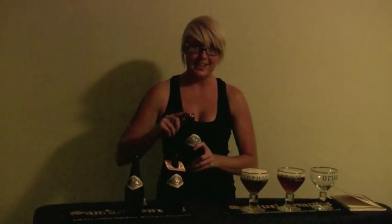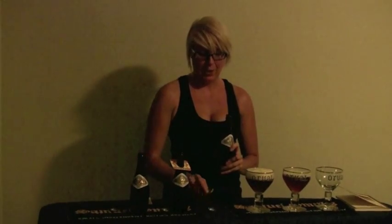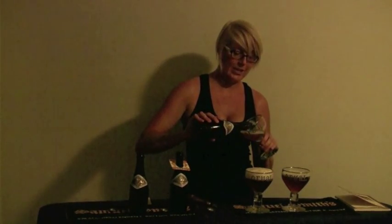Another interesting fact about Orval is right before it goes into the bottle, it's inoculated or spiked with Brettanomyces, which is a wild yeast. They actually do it in a different facility from the brewery, still on the monastery grounds. And because they inoculate it right as they put it into the bottle, the beer actually gets bottle conditioned further with Brett.